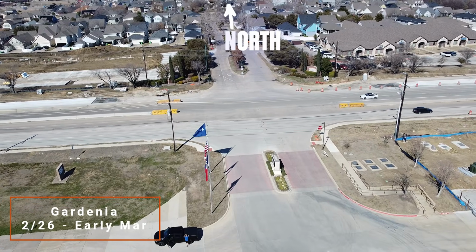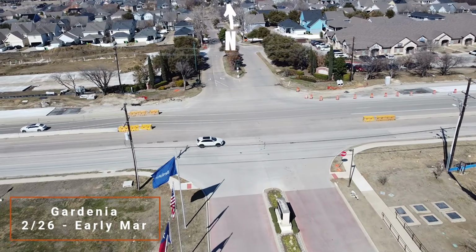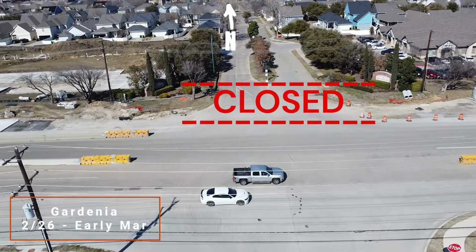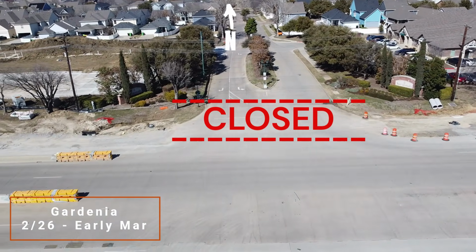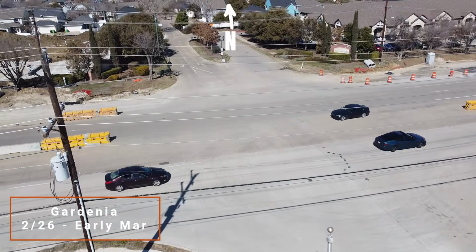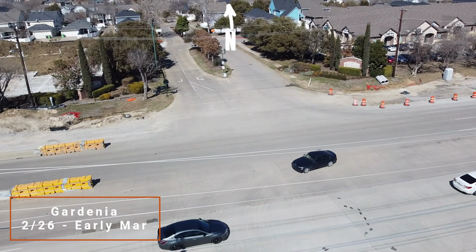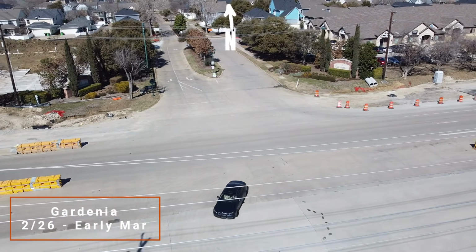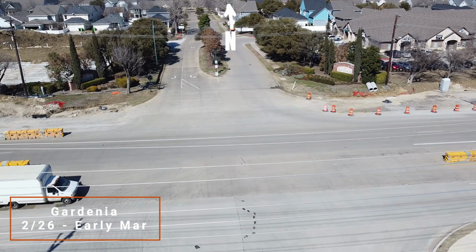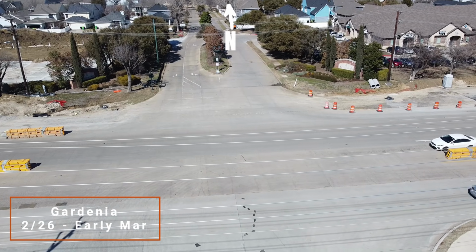Now, let's talk about Gardenia. The closure here will follow a timeline nearly identical to what we'll see at Paloma Creek North, just trailing by a couple of days. Mark your calendars. Gardenia is set to close starting on the 26th. As we mentioned in our last update, the demolition crew will first wrap up their work at Paloma Creek North before shifting their focus to Gardenia. Once they finish clearing out the old pavement and prepping the site, we can expect construction efforts to ramp up quickly.